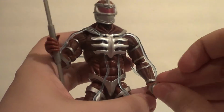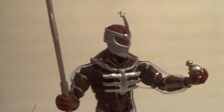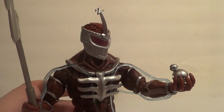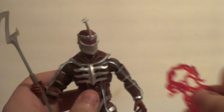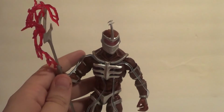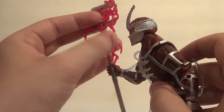And in that fist hand, he can hold this. I forget what these capsules are called, but they make monsters grow, type stuff, you know what I'm saying? So he has those, and they stay in there pretty well, to be completely honest. So that's really nice. And then, like all Lightning Collection figures, he has the energy effect. It just kind of slips over his staff however you want it to. Like that, it kind of can bend and wrap.